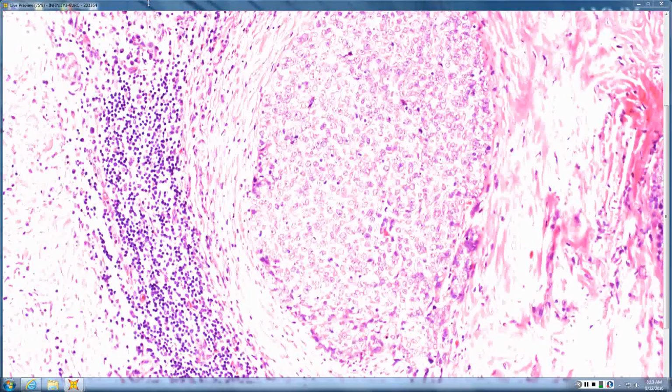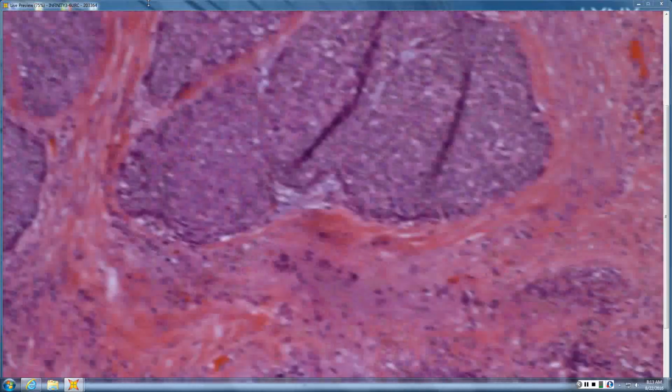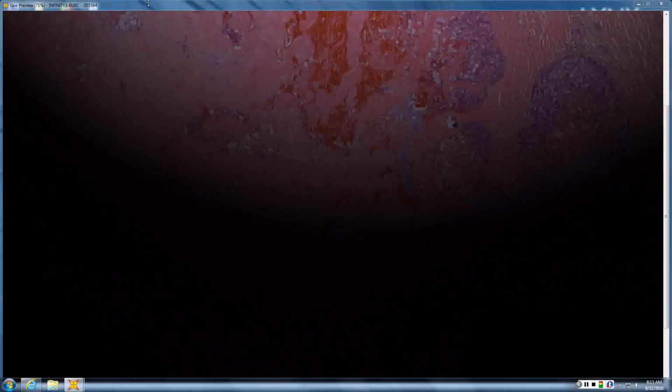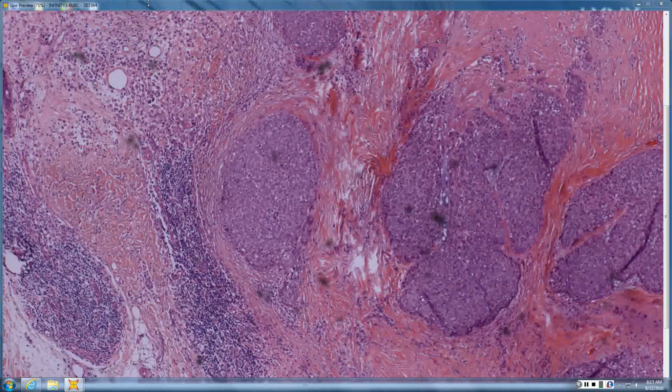This arose in a long-standing spiroadenoma. What we're looking at now is a metastasis. And malignant acrospiromas are bad enough. Malignant spiroadenomas are really bad. They have a very poor prognosis. They're very aggressive anaplastic tumors. So the malignant spiroadenomas are worse than the acrospiromas in terms of their behavior.